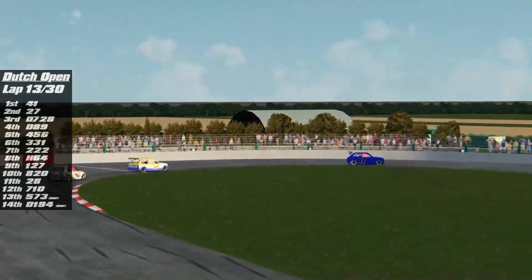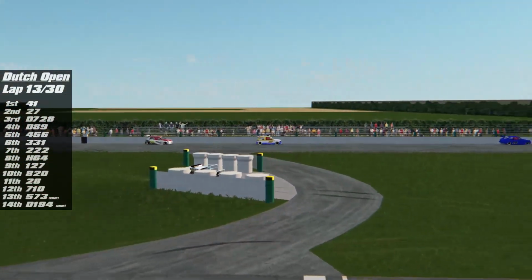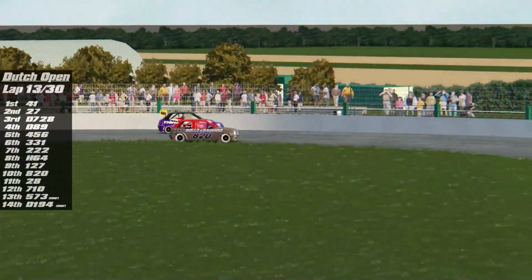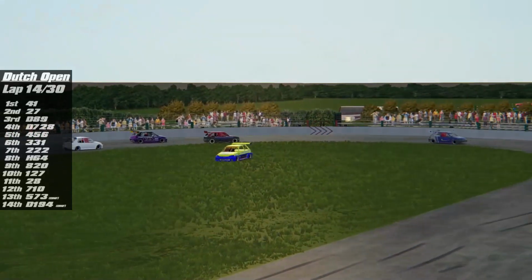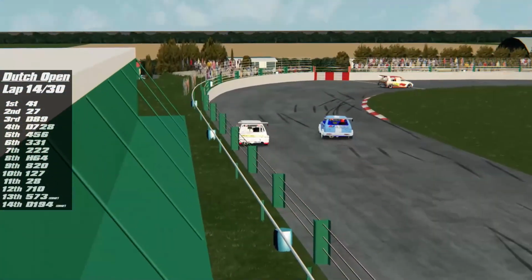D89 Tim Close has a minor problem down here, but manages to rejoin us after a bit of a server warp, I think they're causing some issues. He's still chasing down the 27 of Gavin Allen. 820 Thompson goes down the inside of 127 BT. So those two swapping places in the 9th place battle. Thompson is back through. And now they're being chased down by Jack Murray heading 28, who started from the very back of the grid as we saw earlier on.